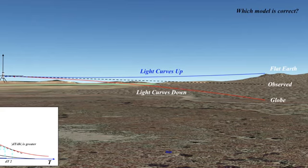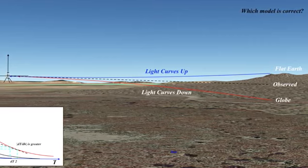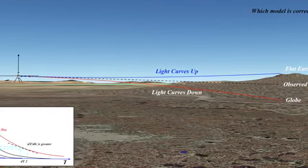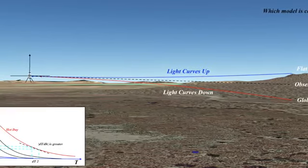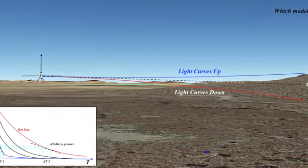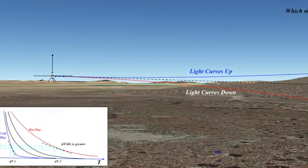So based on the terrestrial refraction models, I am persuaded that light curves up. So the flat Earth model has a lot more merit. Yes, we measure the radius of the Earth. That's not infinite, but refraction is what's causing that.